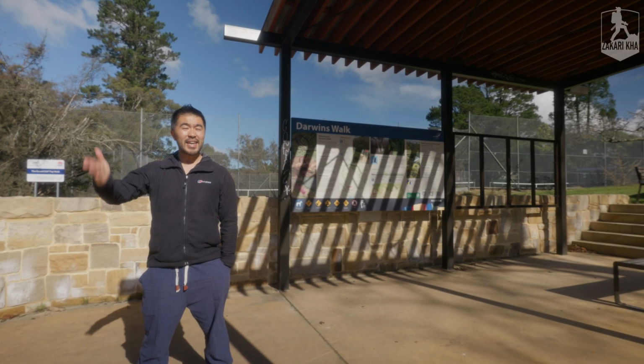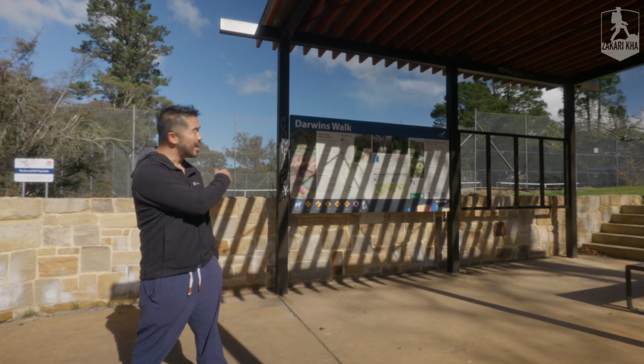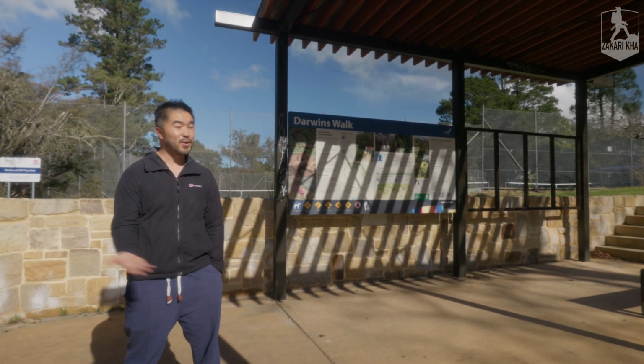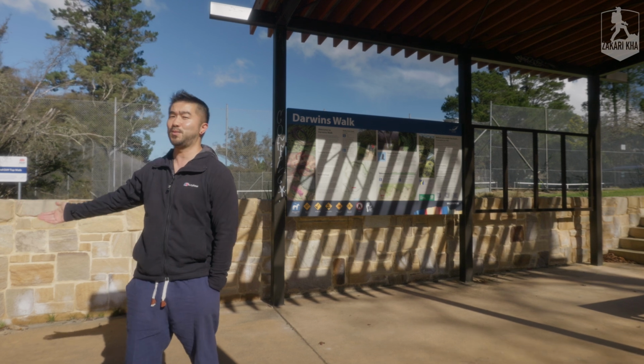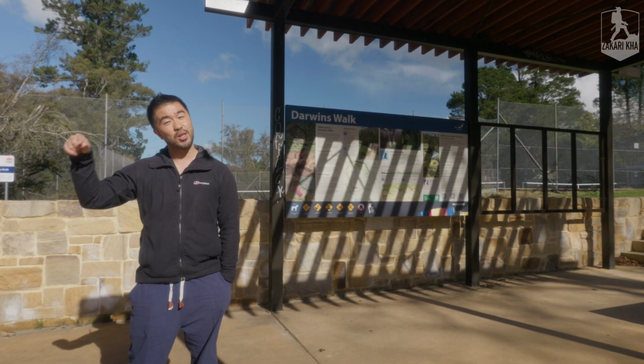Hello, you nature files. We're here in Wentworth Falls and we are about to do the Darwin's Walk. Previously the Charles Darwin Walk, but for whatever reason they've renamed it because they've renovated after some landslides and whatnot. It's also the start of the Grand Clifftop Walk, so if you're doing that, you want to start here as well.